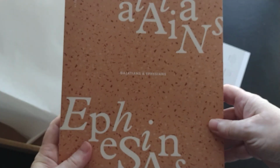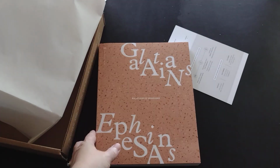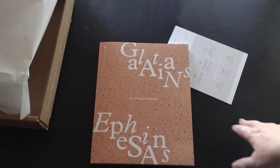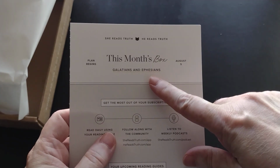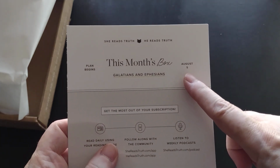All right, so this month's study is Galatians and Ephesians, which is kind of funny because my women's Bible study group is doing a little devotional study of Galatians for the summer. So I'm going to get it from all sides. Okay. All right, so before I show you the book, let me show you the card. So this month's box, it's Galatians and Ephesians. If you wanted to follow along with the community, they will start on August 5th.